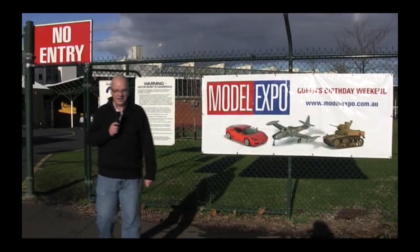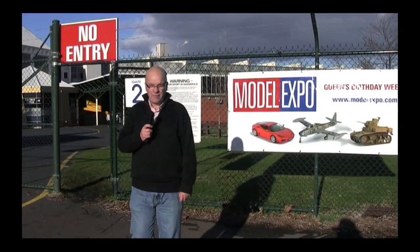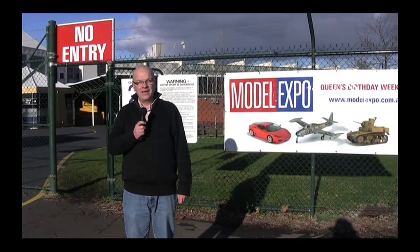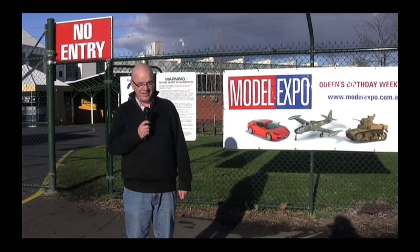I'm Brett Green, and as you've been able to see, they're expecting a great deal of excitement here with paramedics in attendance at the Melbourne Model Expo 2010. The home for the Melbourne Model Expo over the last few years has been Sandown Racecourse, which hosts both horses and cars that you might be able to hear in the background at the moment. But let's go in and see what's happening on the plastic front.